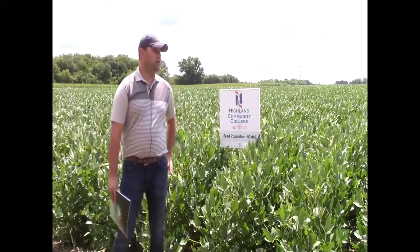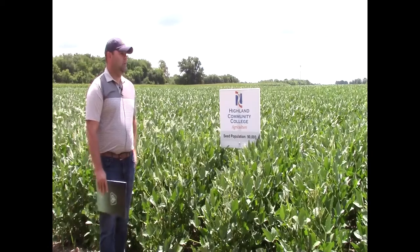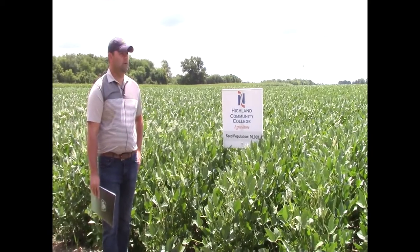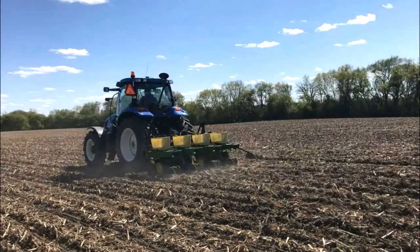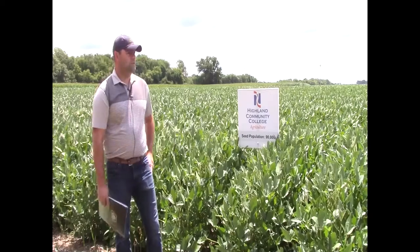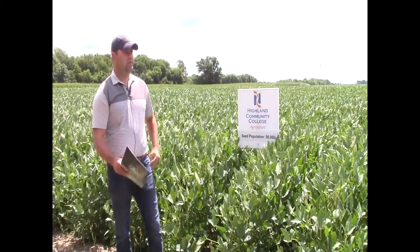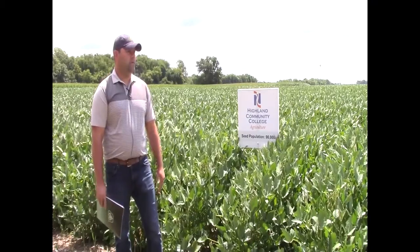Soybean population trial, which we did 2 years ago here as well. As margins are getting tight, guys are really wanting to bring those populations down to a level that's still going to perform. So as we're testing out here, just trying to find where that breaking point is on the soybean population.